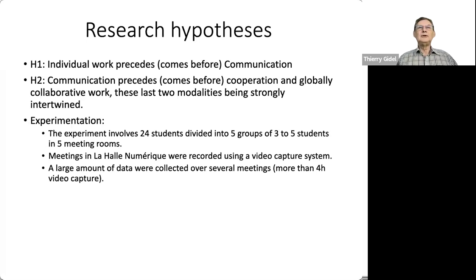We formulated 2 hypotheses, which we thought to confirm in this experiment. As an aside, for this research we follow the same approach that we recommend in the ERASMUS RIALHE project, which is integrated into this webinar. That means that we formulate some hypotheses, we make experiments, and then we have some conclusions about the hypotheses that were formulated. The first one suggests that a period of communication must often be preceded by a period of individual work. This is the first hypothesis.